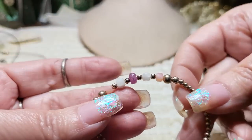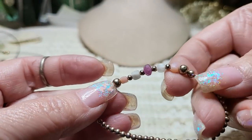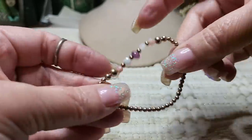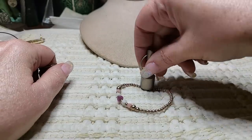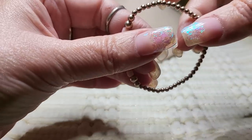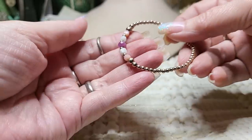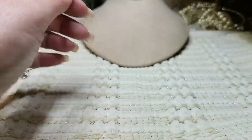Okay, we have a bracelet with some real stones. Yeah. And gold tone. I'm pretty sure they're just gold tone. I mean, I'll check it, but I'm pretty sure they're just coated. Very pretty little bracelet.